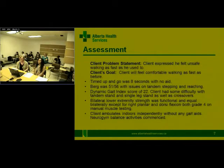Second goal was to feel safe or comfortable walking as fast as he had before. So he wasn't concerned about being able to walk, but rather he could not walk as he could before. His timed up and go was 8 seconds with no aid. The Berg was 51 out of 56. He had issues on tandem stepping and reaching. Dynamic gait index score was 22. Difficulty with tandem stand and single leg stand as well as crossover.